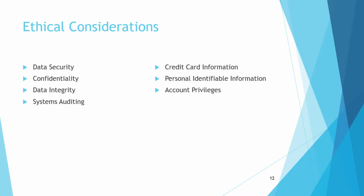System auditing: this would help make sure that the company's data is confidentially stored and always available only for authorized access. Credit card information: ensuring that all the customer credit card information is secured from unauthorized access. Personally identifiable information: all things that might point to the identity of customers should always be protected, as these are considered private data. And the account privilege: this would be closely monitored, on who has access to different accounts and to what they have access to.